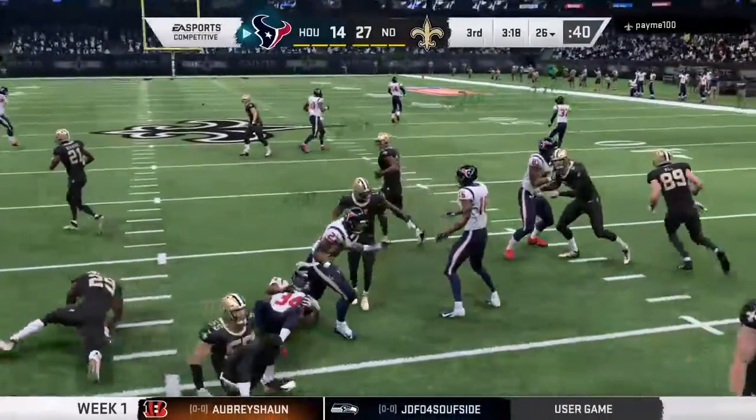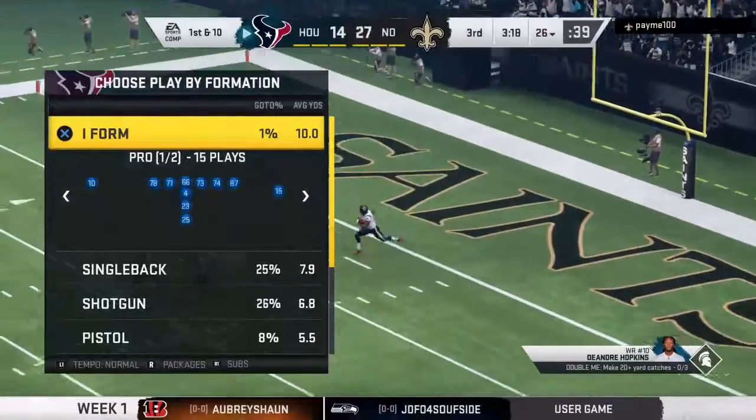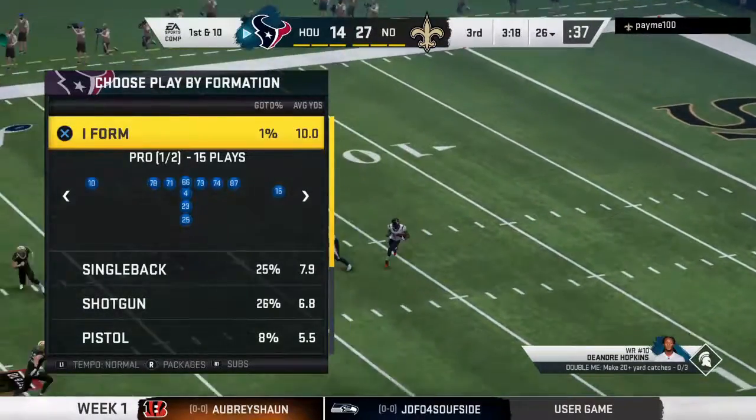And he'll get it up to about the 26-yard line, just across the 25. At their own 26-yard line.